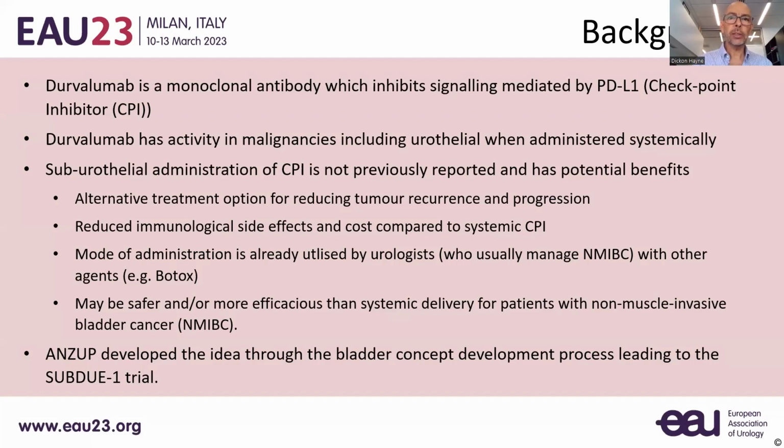Durvalumab is a monoclonal antibody against PD-L1, and it is active in malignancies, including urothelial cancer. Suburothelial administration is not reported. It's an alternative treatment option. It may reduce side effects and have lower costs. It's a mode of administration of other drugs, which is already utilized by urologists, who own this space, and it may be safer or more efficacious than systemic delivery in the non-muscle invasive setting.